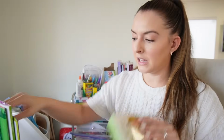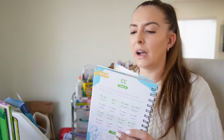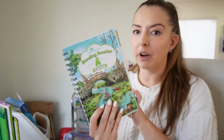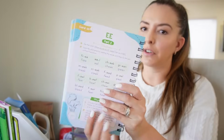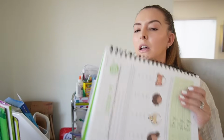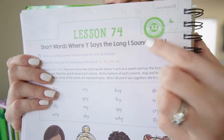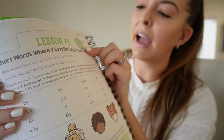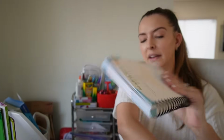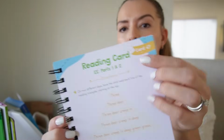Anyway, these are part of the curriculum, and then it also comes with this spiral bound, what they call the reading booster cards. So this is reading booster A, which just goes through different concepts that correlate with the curriculum. We are on lesson 74, for example, and it has a target. It says by this point you should be at reading booster card number 32. And we are ahead of that. We are at reading card number 47.